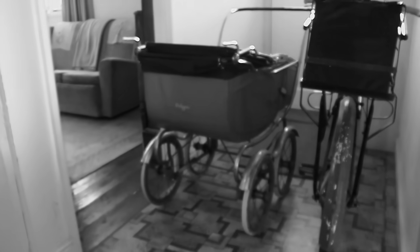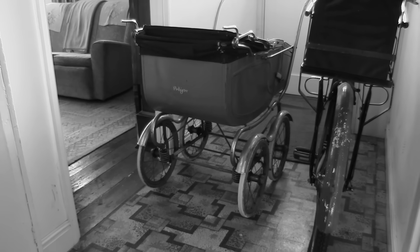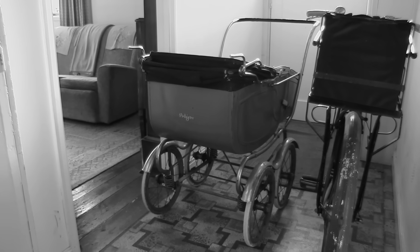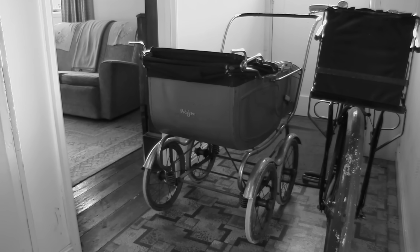Well, we know no one's in here, so I'm going to stop trying to prove to everyone that no one's in here because I'm just wasting time. Well, we know no one's in here. That's behind the door. Now that has moved a good 3 feet. Thank you. Thank you very much.